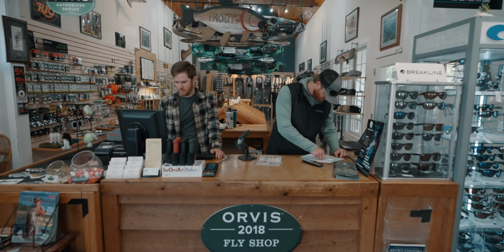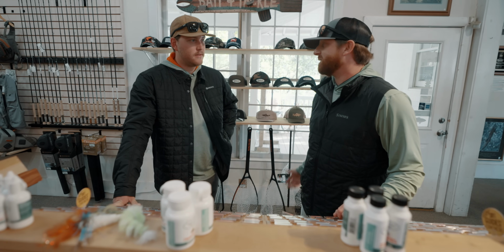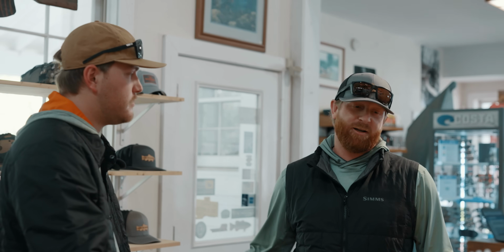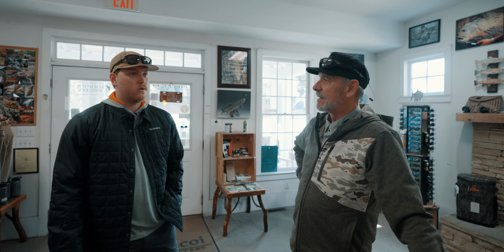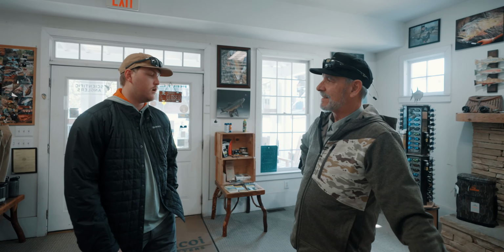Hey, what's happening? We just had a gentleman in here a minute ago that's wanting to go catch a Chattahoochee bass. If you're looking for trout intel, bass intel, whatever you may be looking for, we're always willing to help. One of the cooler things about this shop is y'all are always willing to donate trips or help out in any way. Would love to talk about that.